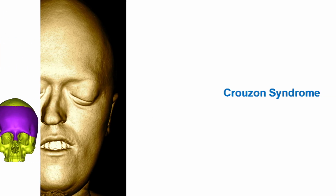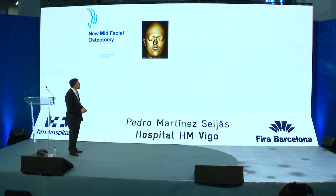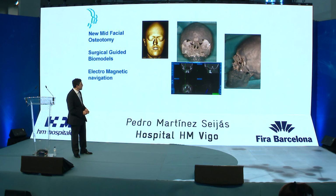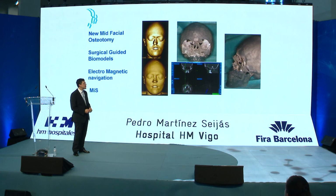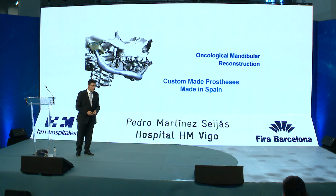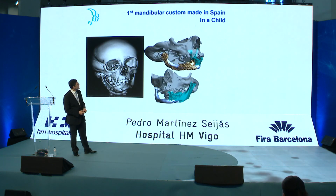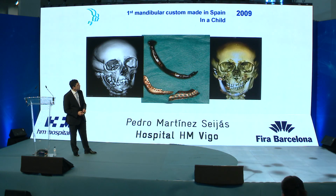Another case was this person that has a syndrome, Crouzon syndrome, where we performed a new osteotomy guided by biomodels and electromagnetic navigation with minimally invasive surgery. The first case is for oncologic mandibular reconstruction in a child: the design, the prosthesis, and the result.